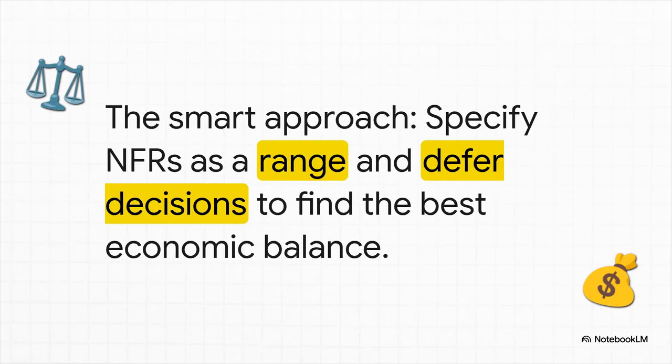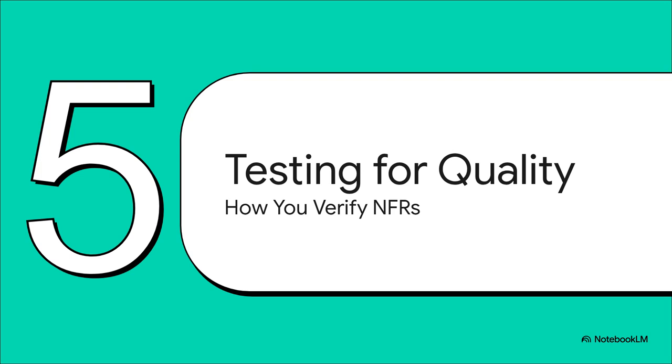The smartest way to handle this is to define your NFRs as a range, not as a single fixed number. This gives your teams the breathing room to explore the cost of hitting different quality levels. It lets you find that sweet spot, that perfect economic balance, instead of getting locked into a wildly expensive target right from the start.